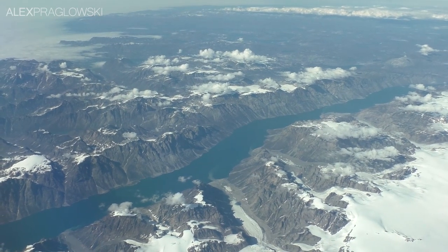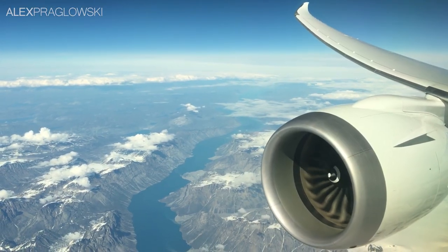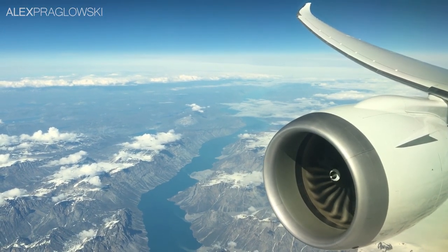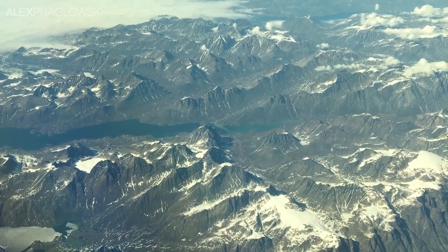We retreated to some incredible views as we passed over Greenland and the fjords below. I would love to visit Greenland and the rest of the Arctic someday. It's honestly a bucket list item. For now, I'll have to stick with the aerial view.